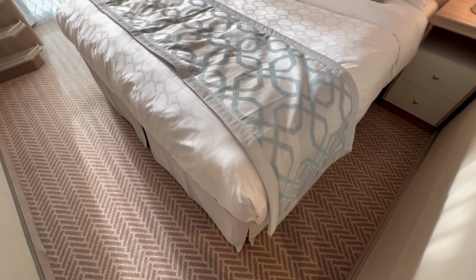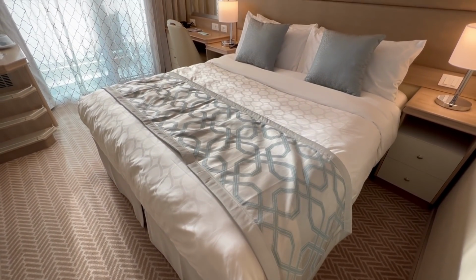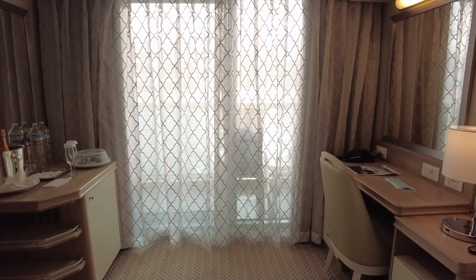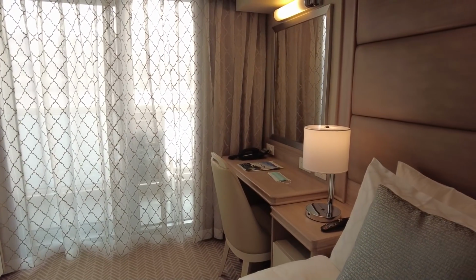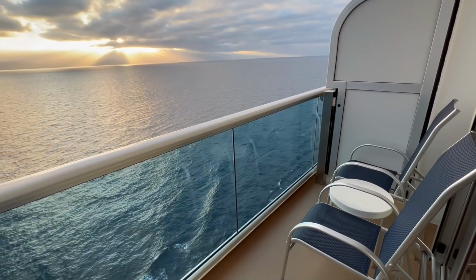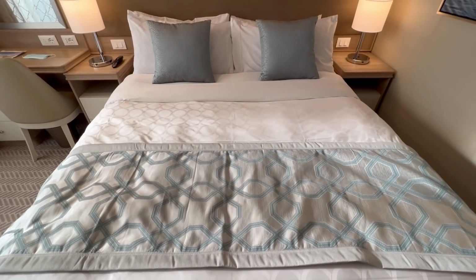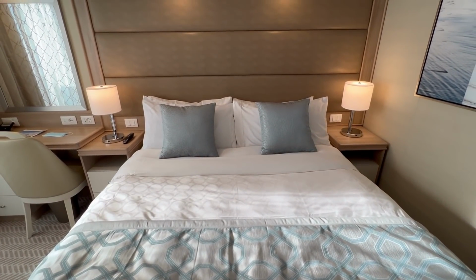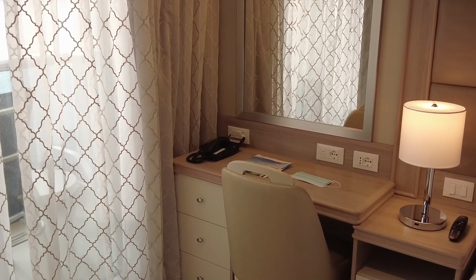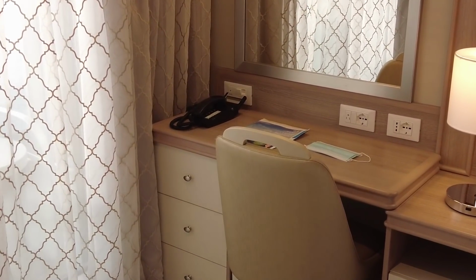We especially missed the love seat and coffee table typically found in other balcony staterooms. There was also no dresser near the desk for additional storage. However, this entry-level balcony category is a great option for those looking to save some money. We did appreciate the USB outlets on both sides of the bed. However, the only other outlets in the room were located at the compact desk.